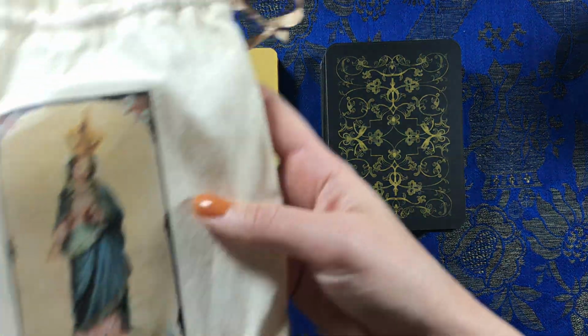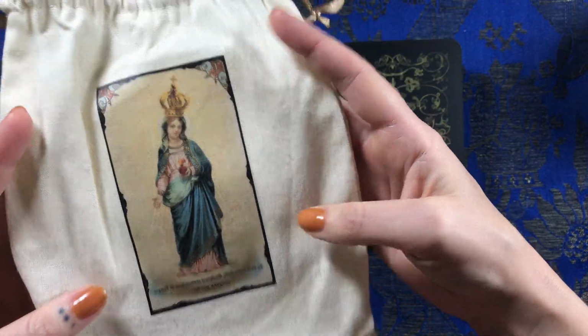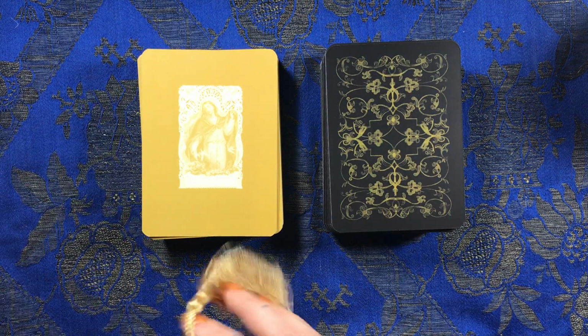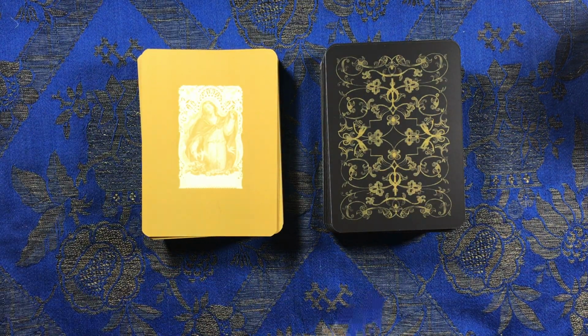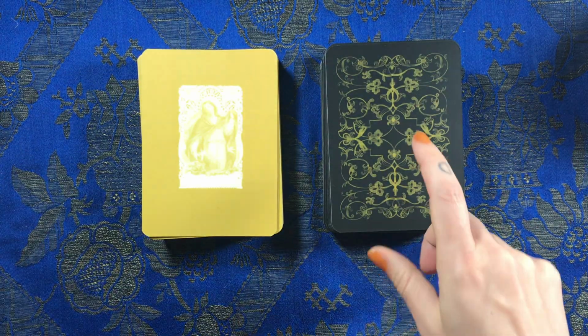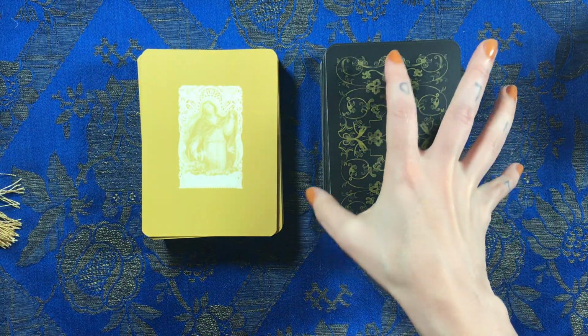Okay. So the Mysteries of Mary comes in this. I don't know if it exists anymore, honestly. I have no clue. I got it sometime last year. And then this is the bag that comes with this, which I got this year.